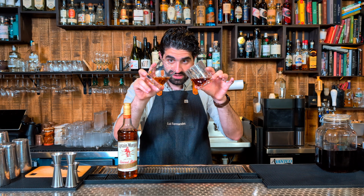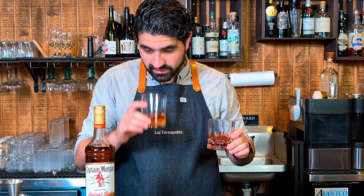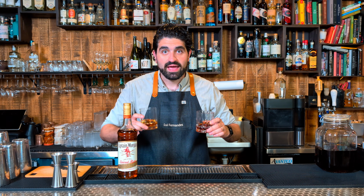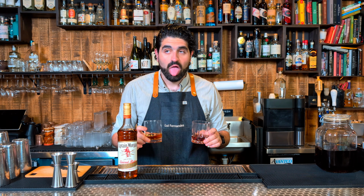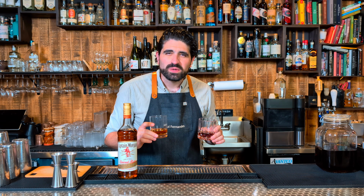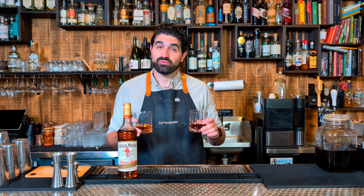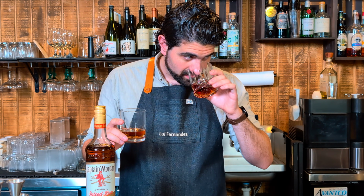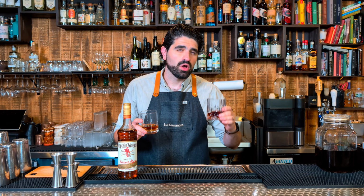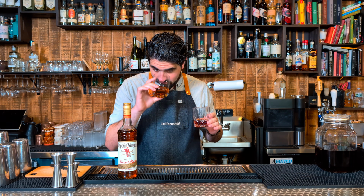So the color is already much different. I mean, obviously the spices weren't gonna change the color, but on the nose of the Captain Morgan, you get a lot more of that ethanol alcohol aroma. And you get that artificial sweetness from the vanilla. Like it's artificial vanilla, like vanilla extract, not really like real vanilla. Whereas on the spice rum here, I smell a lot of clove. I smell some of that real vanilla. That ginger is very present.